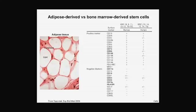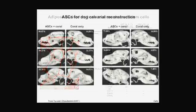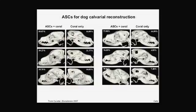These cells express many of the same markers, i.e. they have many of the same characteristics of the cells that come out of the bone marrow. So they could also serve as a very good source of bone-forming cells. And in fact, scientists have done studies looking at the ability of these cells to heal bone defects in dogs the same way that I'd shown you for our bone marrow study and have shown success in those techniques.